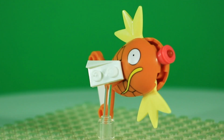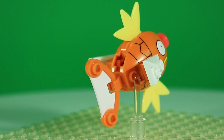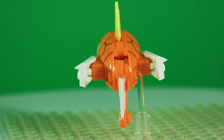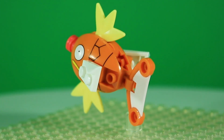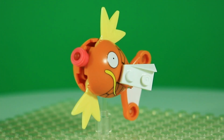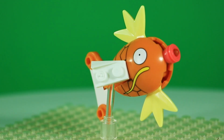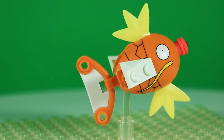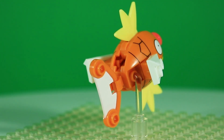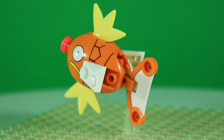Next up, we have Magikarp. This is kind of a silly inclusion, as Magikarp is one of the least useful Pokemon, of course, until you transform them into Gyarados, and by transform I mean evolve, of course. Magikarp, though, they did a great job with the printing on the sides here. These are just really big pieces for the sides. The fins also look nice.